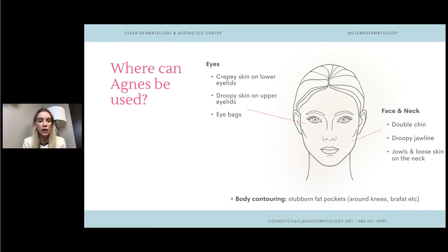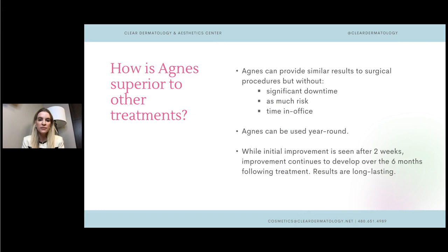So stubborn fat pockets. I myself had this procedure done around the fat pockets adjacent to my knee, and I've been extremely pleased with the results. It was really, really effective at reshaping my leg to make the leg look less bulky and more feminine. So I really like Agnes because it can come pretty close to a surgical result. No, it does not replace a facelift, but in certain patients, we can get pretty dramatic results. And compared to a surgery, there's much less downtime, much less risk, and much less time in office.